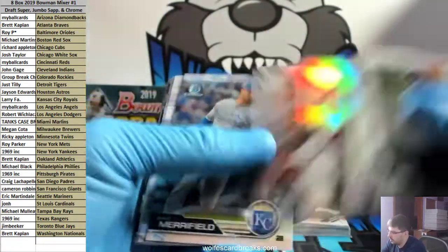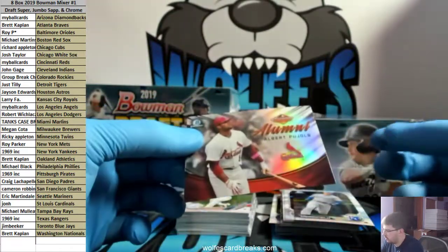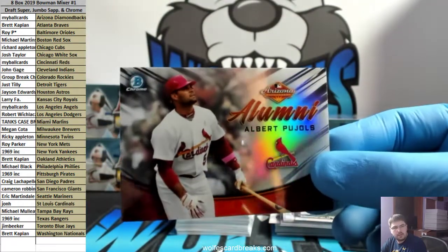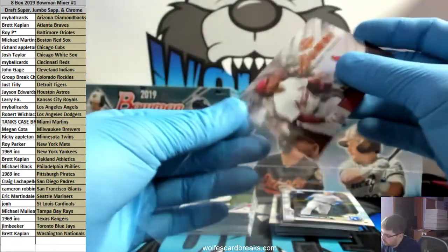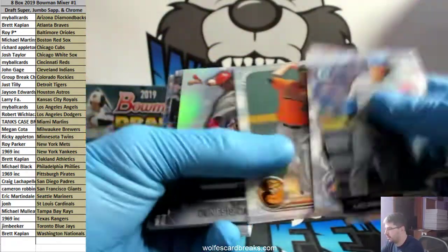Everything ships. Are these alumni's? Aren't these the case hits in this? I think these are, right? Alumni inserts. Are these the case hits? I can't remember. If so, John H. with the Cardinals, Albert Pujols. I think they are. I want to pull it out. If not, whatever. Tim Tebow.